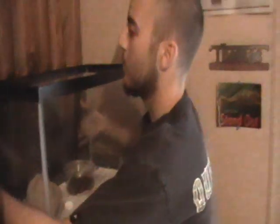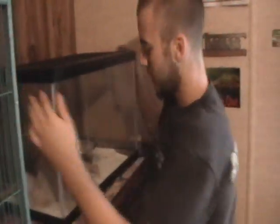As you can see, my little cave here has a water bowl on the back, and she's got a humidity hide and a little calcium dish. Hopefully, she's starting to look like her eggs are dropping, so it should be pretty soon before she actually lays them.